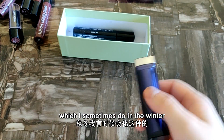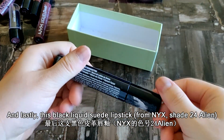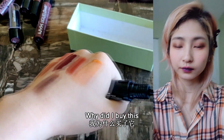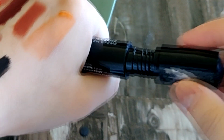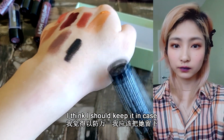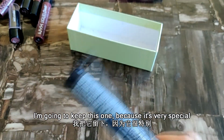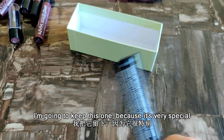And lastly, this black Liquid Suede lipstick. Why did I buy this? I think I shot a makeup look. Oh shit. I think I should just keep it in case the need ever comes up in the future. I'm gonna keep this one because it's very special.